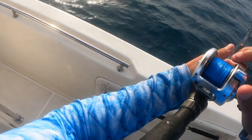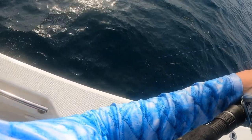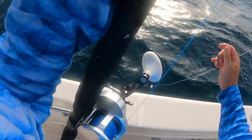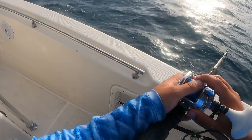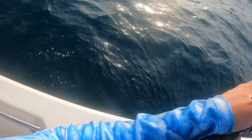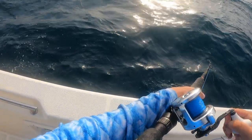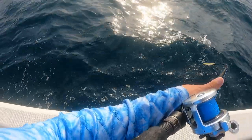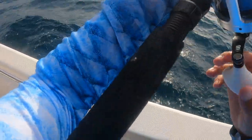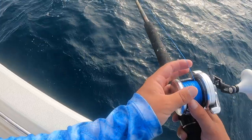Oh, that's a little heavier. Come on. Pulled it right out of his mouth, whatever that was. Damn, that might have been a grouper, dude. Got something. Yeah, just a little squirrel fish. Let's keep a move on.